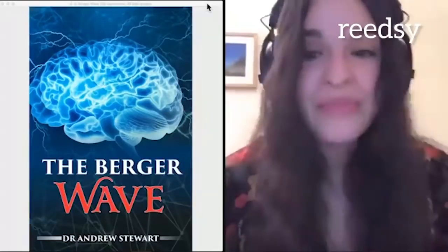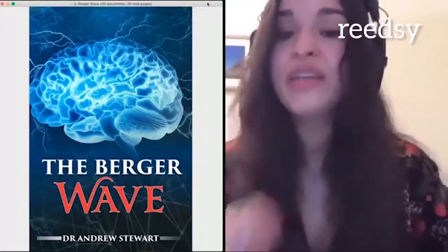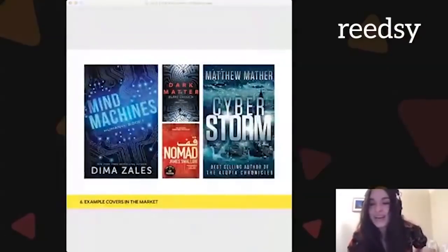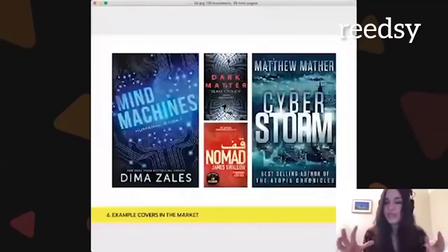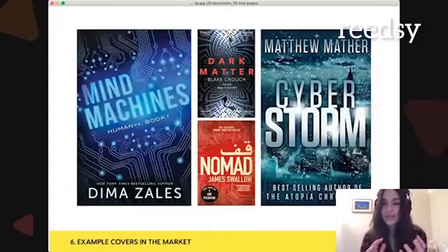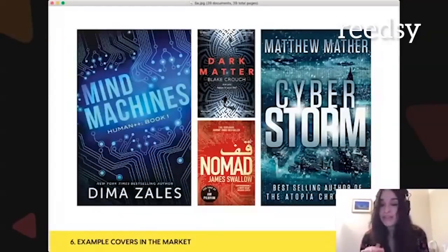And if you look at the comparative covers for the techno market, I love this market, by the way, it's great. Mind Machines, Nomad, Dark Matter, Cyberstormer, all of these are making the title the biggest focal point in the whole cover, and then adding these abstract patterns, more techno-y, more DNA-esque, which I think is great, but it's making the title your focal point. I think this could work really well because you've got a good balanced title. So maybe have a look at these.